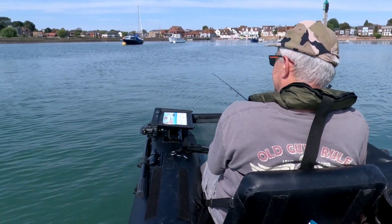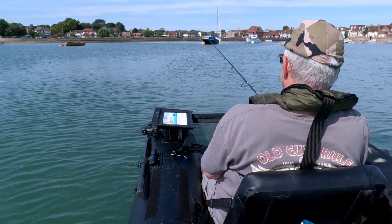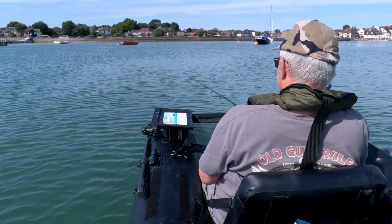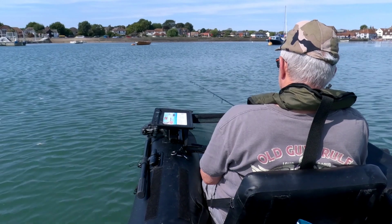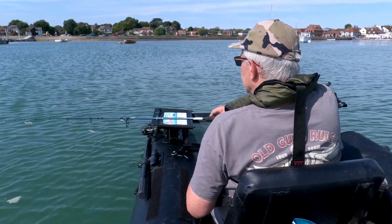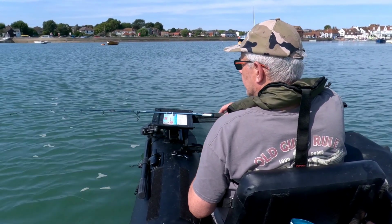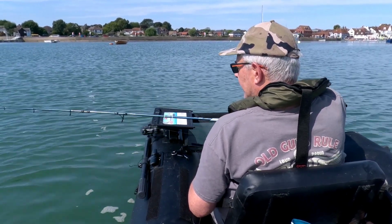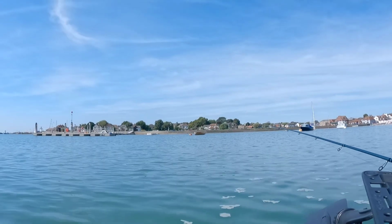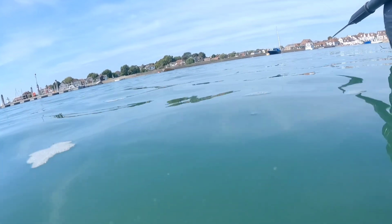Nibbling. It's tiny. So we can tempt it up, make it angry. Oh, there's hundreds of fish just following this, literally. Let's put the camera in and show you. Let's see what happens here. See if you can spot any fish. Here we go.